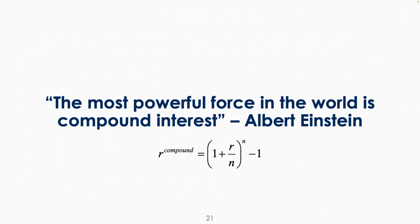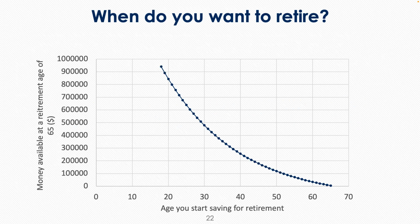Compound interest, most powerful force in the world. So this is the equation that you could use to calculate what compounding interest would be. We'll do a quick public service announcement, right? If you want to retire, you should be investing into retirement as early as possible to take advantage of compounding interest, right? So this is a plot that shows, if you're making regular annuities into a retirement fund, how much you would have at the age of 65, depending on when you start investing.